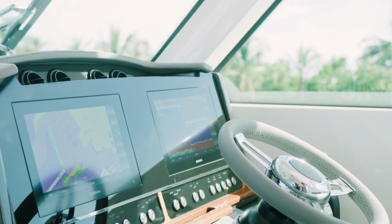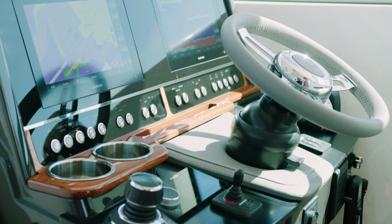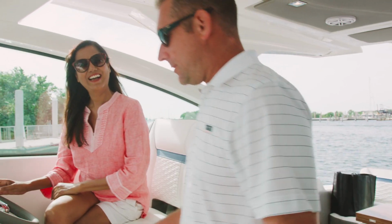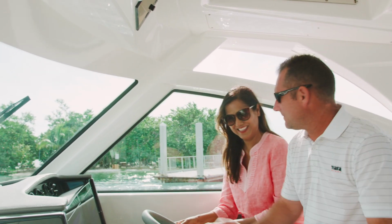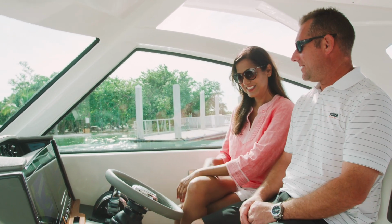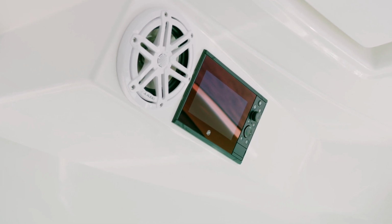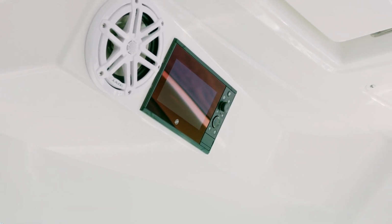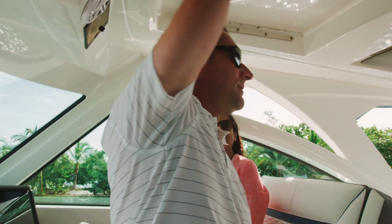The optional Tiara premium stereo system, supported by Fusion and JL Audio, includes controls at the helm within easy reach. The helm is accented with leather and teak finishes, as well as complementing detailed stitching, showcasing craftsmanship and sport styling. All necessary navigational gear is purposefully located overhead. The hardtop above the helm features a manual sunroof, providing great light and air.